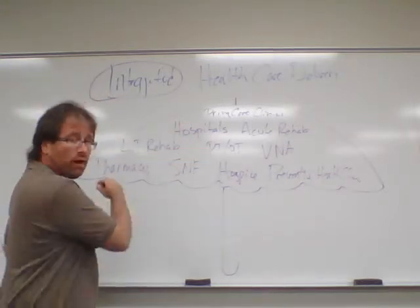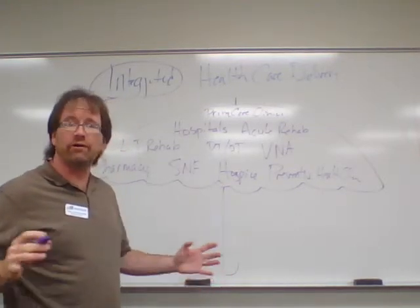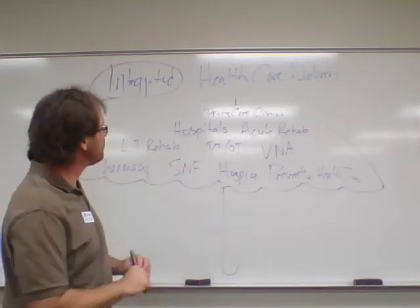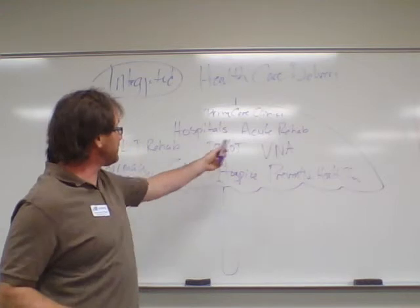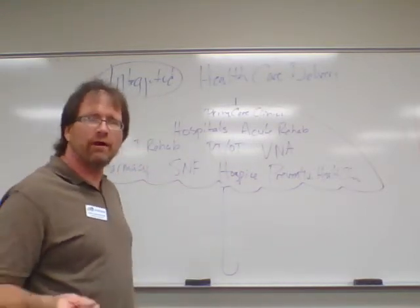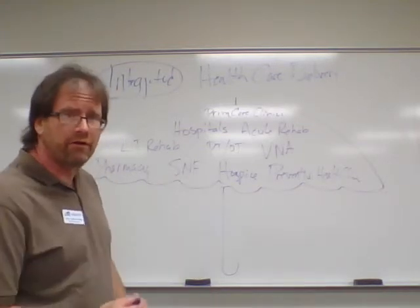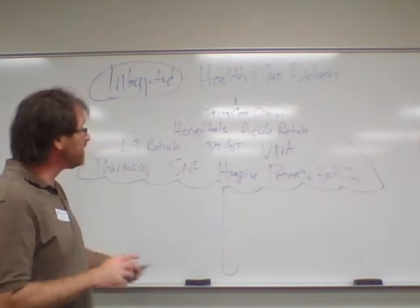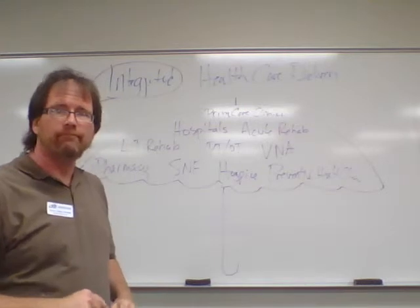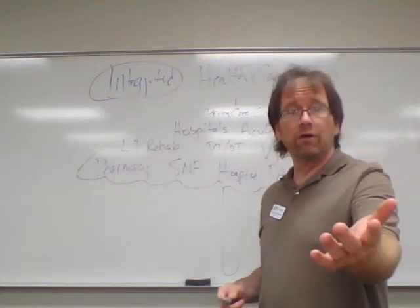So within this one umbrella, you have all of your types of care you'd ever need, except maybe not a funeral home. Primary care clinics, hospitals, acute rehab, pharmacies. Where do we see that? Well, in the eastern part of the state, Aurora does this very well. Aurora Healthcare System has all of these under the Aurora corporate umbrella. So what does that do for you, the patient?